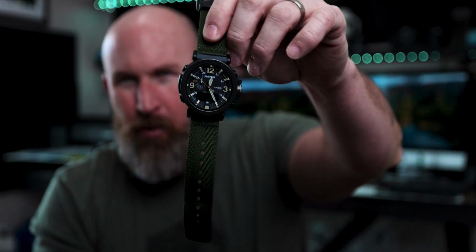And this is the Pro Trek PRG 600YB, comes in green and blue. And I like this watch. I really like this watch. $350 US. It's solar powered. So we eliminate the charger altogether, from being by a window, walking around outside, and it charges off very low amounts of light. And I think that's awesome.